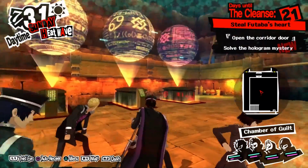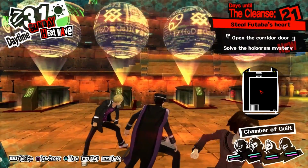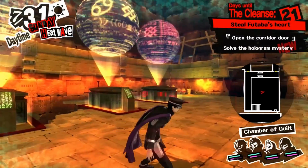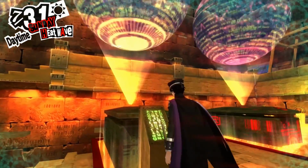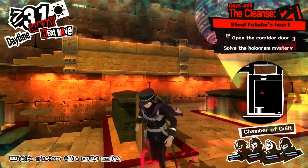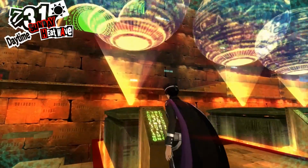Huh. I have no idea how I'm supposed to do this. Is it right to left? I have no idea. Okay, well, let's try this. So it's red. Let's try it from this angle, and if this doesn't work, then I'll reset it. But, like, I don't know.